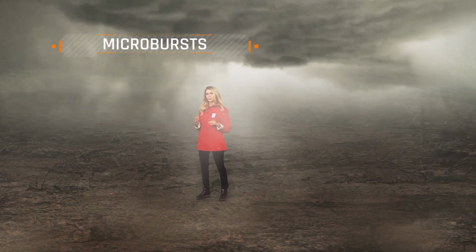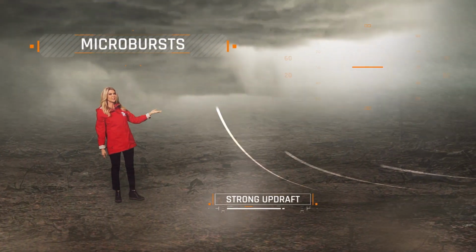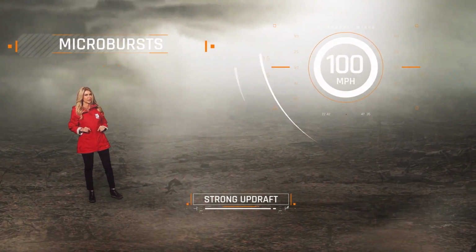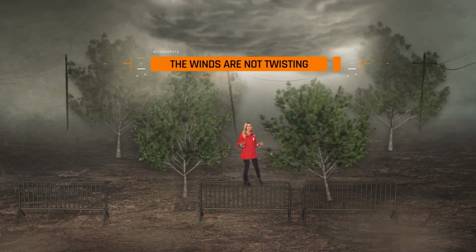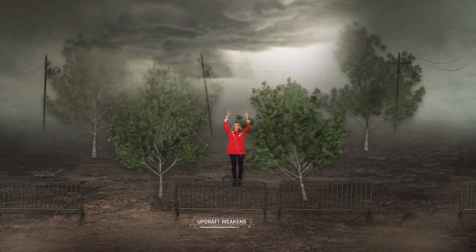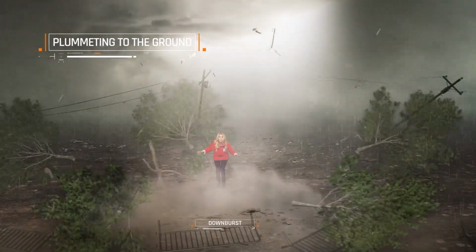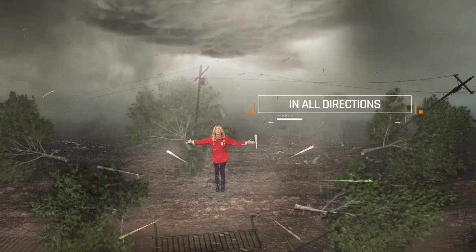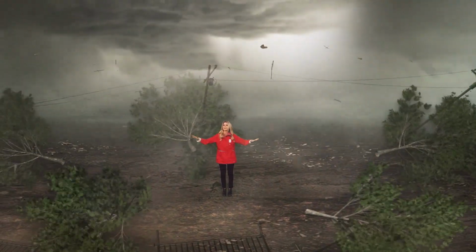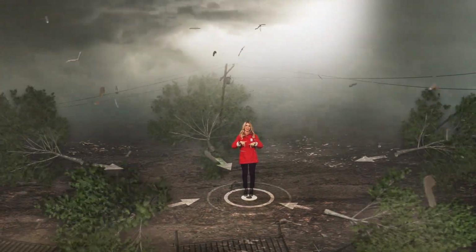Microbursts leave behind a similar level of destruction. These often occur in the summer months, and with wind speeds of over 100 miles per hour, many people confuse them with tornadoes. But the winds, they're not twisting. Instead, an updraft weakens, and the thunderstorm sends the core and all the rain plummeting to the ground. The debris spreads out in all directions once it hits the ground. Here's the difference. The debris field has the base of the trees all pointed in where the microburst originated.